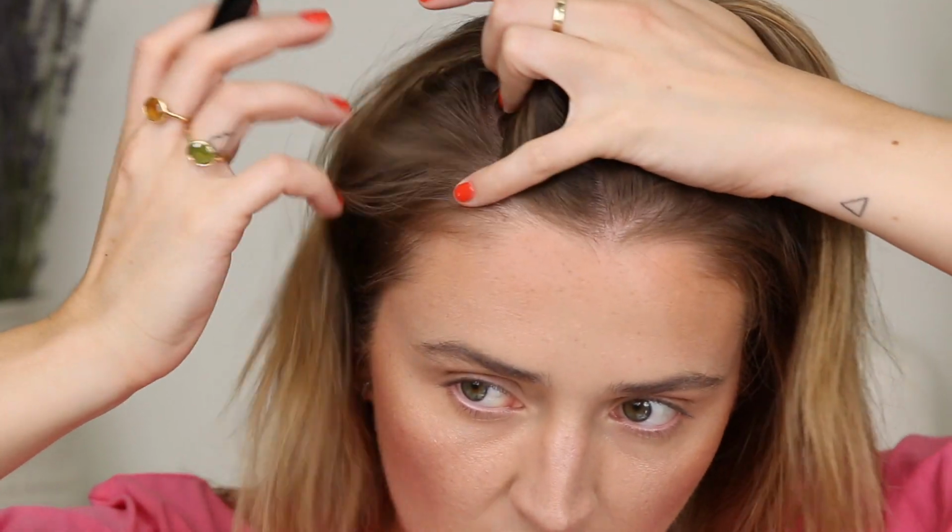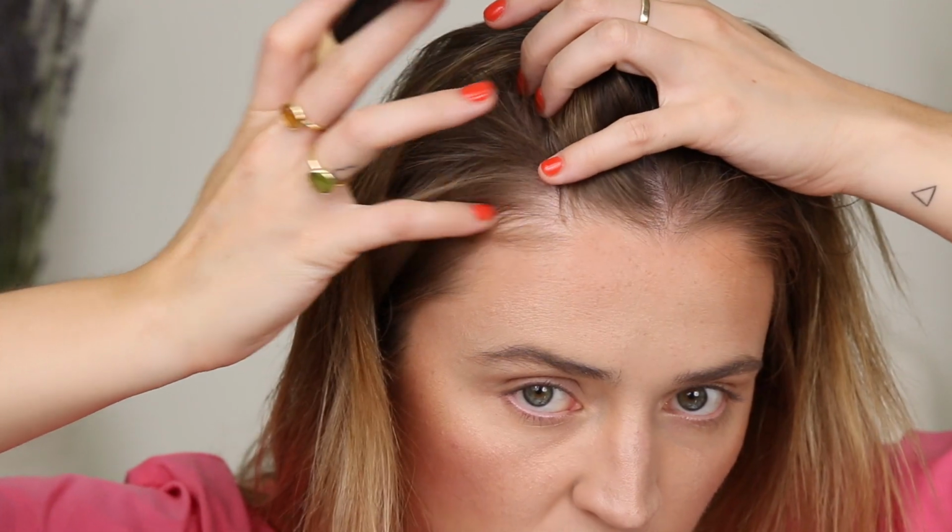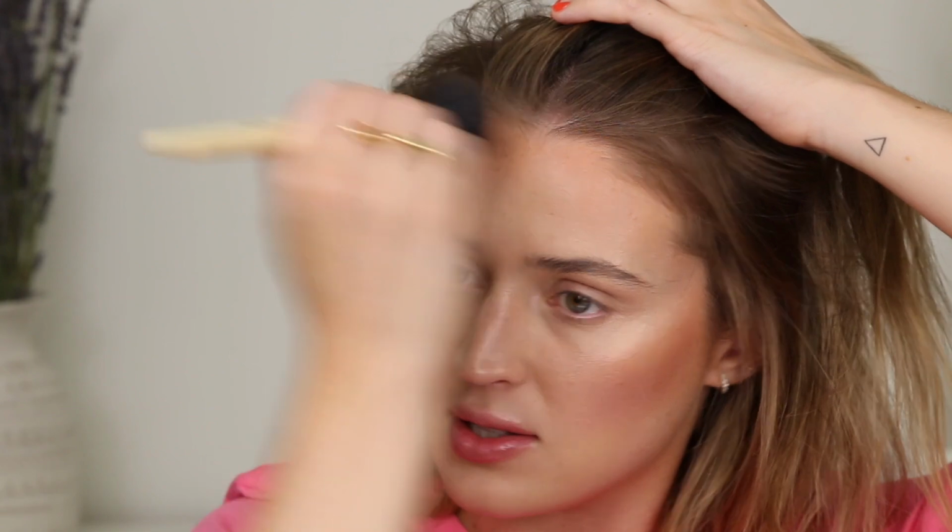I have 2 random new freckles right here, and it's so weird. It trips me out every time. I keep thinking it's a zit, and every time I look, I'm like, oh yeah, I have these 2 new giant freckles here.